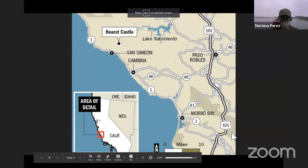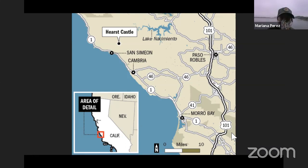Here we go. So on your top left, you can see that is Hearst Castle. That is exactly where you just came from. Pretty cool. That is where Andrew is located. And if you traveled about 20 miles south, maybe a little bit more than that, you'll end up at Morro Bay State Park. And you can see where Morro Bay is on this map. A little bit below, travel down Highway 1. Beautiful view of the Pacific Ocean.